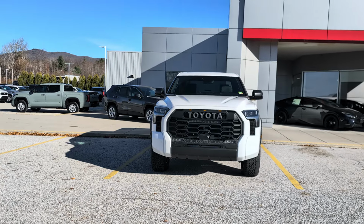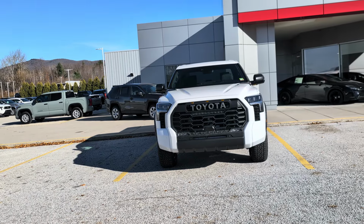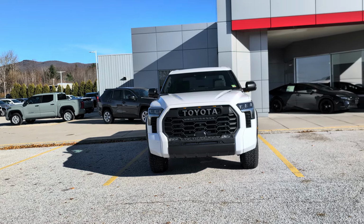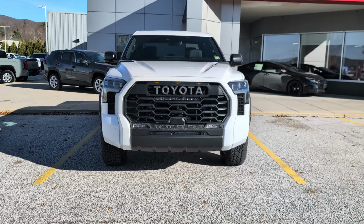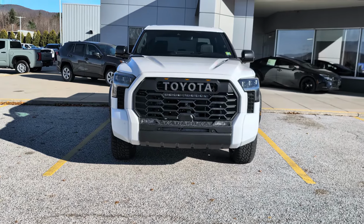So powering this vehicle is a 3.4 liter twin turbocharged V6. You're gonna get 437 horsepower out of that and 583 pound-feet of torque. That's mated to a 10-speed auto, and of course this is a standard hybrid vehicle. So you get super snappy acceleration with that, as well as the twin turbos.